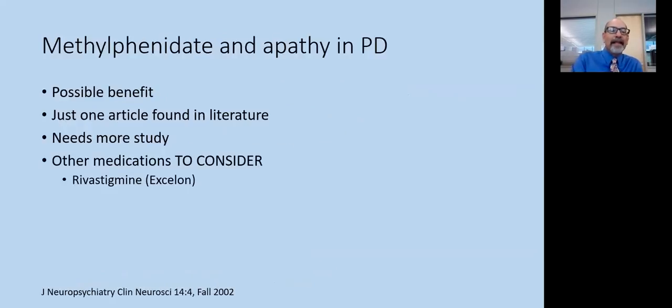And then some possible things that we should think about in treating apathy rather than depression. One would be stimulant drugs like methylphenidate, which is Ritalin, and other types of stimulants. I think those might actually improve apathy, but I was only able to find one article in the literature about Parkinson's disease, so that certainly needs more study. And there are other reasons to consider medications like Exelon or rivastigmine or donepezil, things in that class that we use to improve memory and concentration, which may actually improve apathy as well.